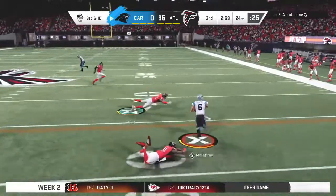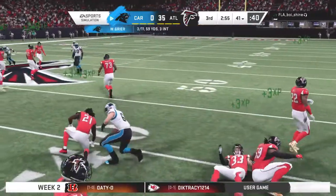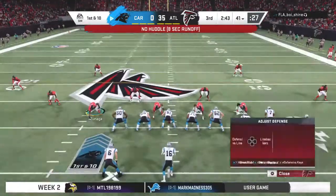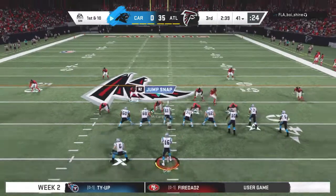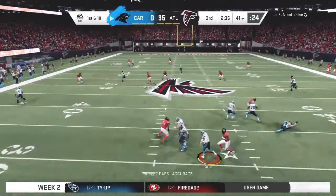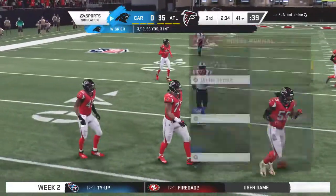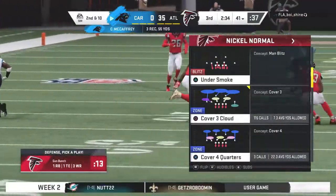And he'll dump this off to his running back, McCaffrey. And they get him down, but not before he takes it across the 40-yard line. It's a Carolina first down on a gain of 16. Now a first down throw, Greer. And the coverage terrific there as that's knocked down and incomplete. Solid coverage on the play by Devondre Campbell.